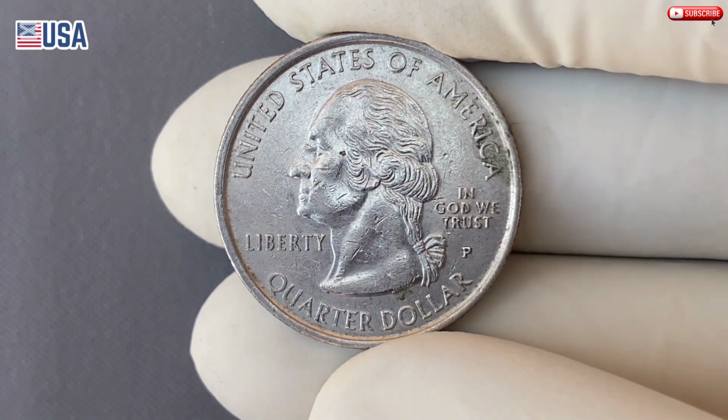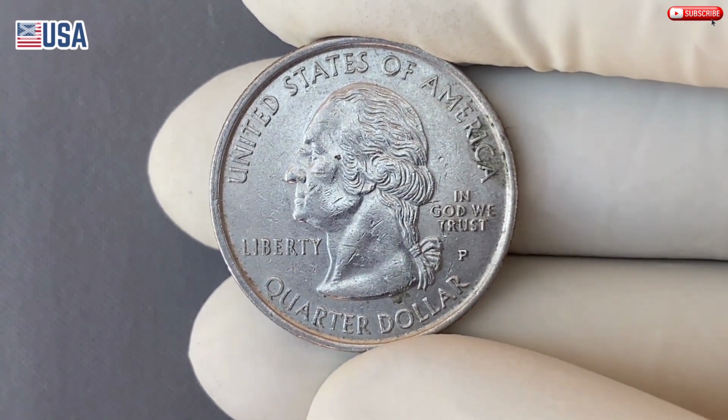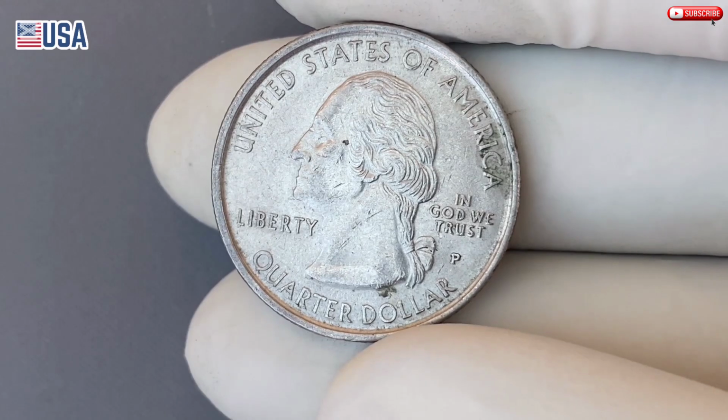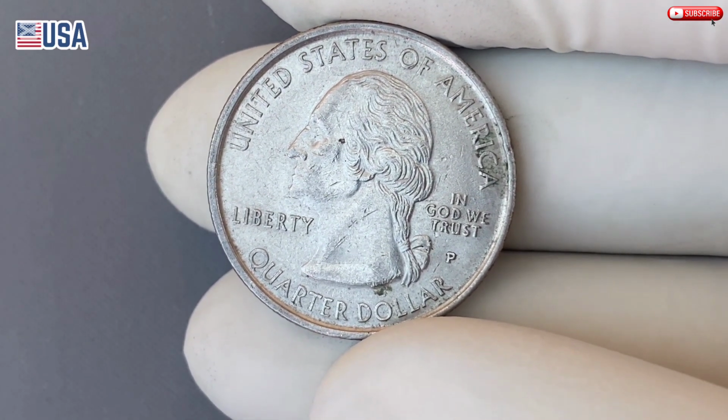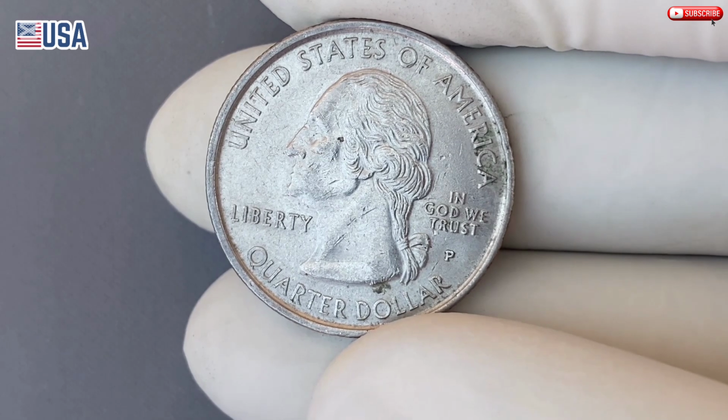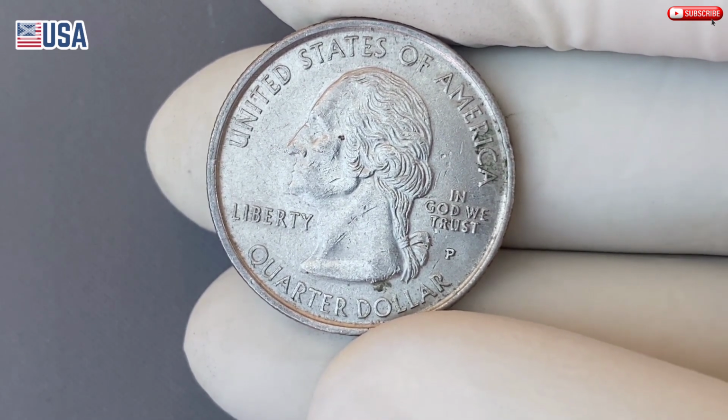While millions of these coins were produced, there are certain factors that make some 1999 Pennsylvania quarters worth far more than just a quarter. And yes, these factors come down to rarity, minting errors, and condition, three key elements that play a huge role in a coin's value.